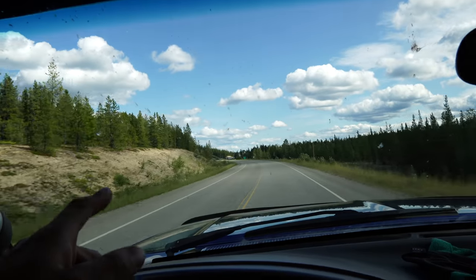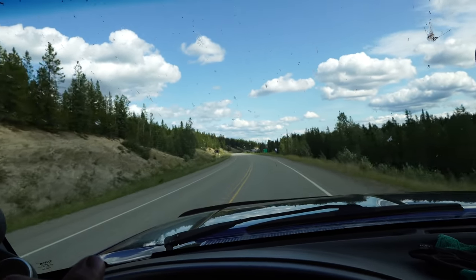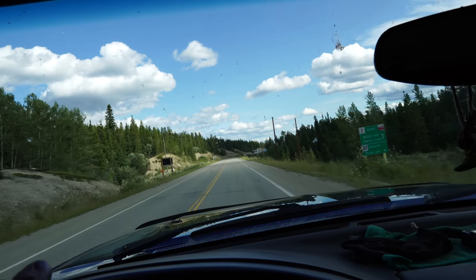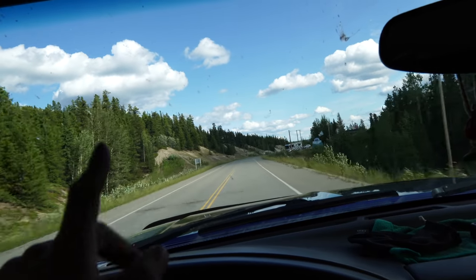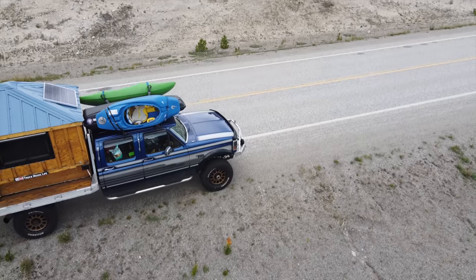Right up here is Highway 37, which is the Cassiar Highway, and this is essentially a shortcut if you're trying to get to Seattle. It shaves off about 350 or 400 miles, but the road is a lot rougher. But it's beautiful. It's way out in the wilderness, but I think I'm just not going to go that way this time. I'm going to roll on down this way and go to the hot springs.